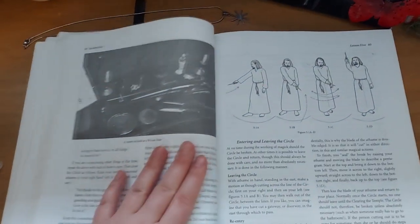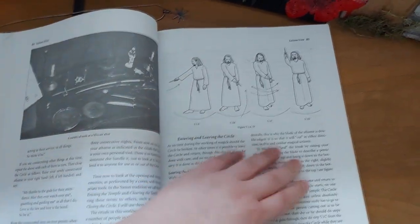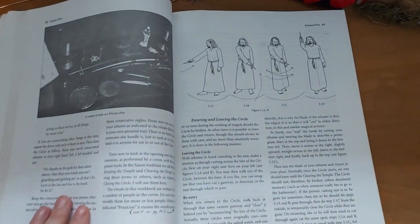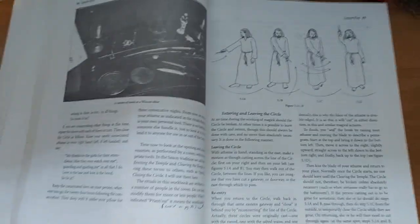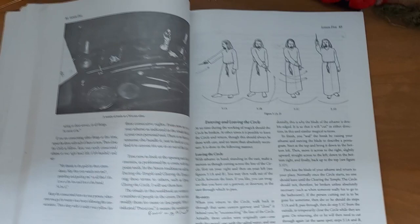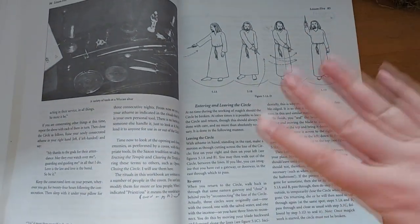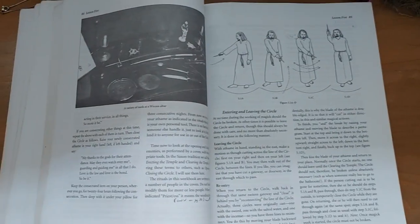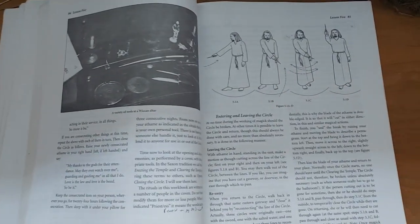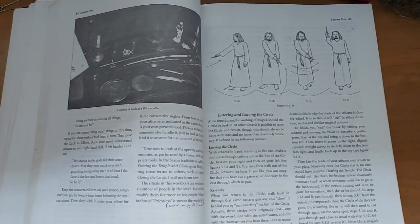So again, we just have a typical altar setup. We have the different uses, like how to enter and leave a circle and that sort of thing. So again, it's just very, very helpful. I like the diagrams, I like the pictures, I like that it gives you a lot of inspiration, and it's just very, very detailed. So if you are looking for a book about witchcraft, I think that this is a very good one, even if it's just to learn.